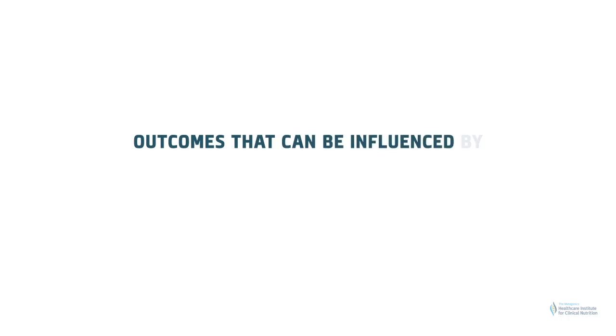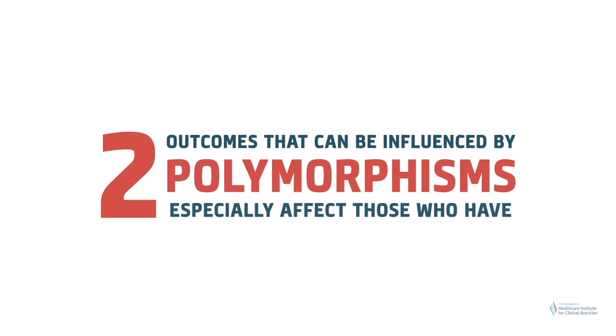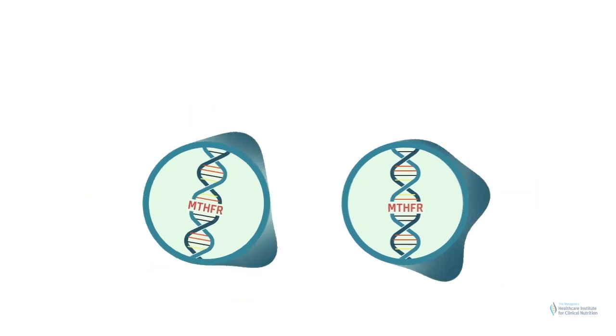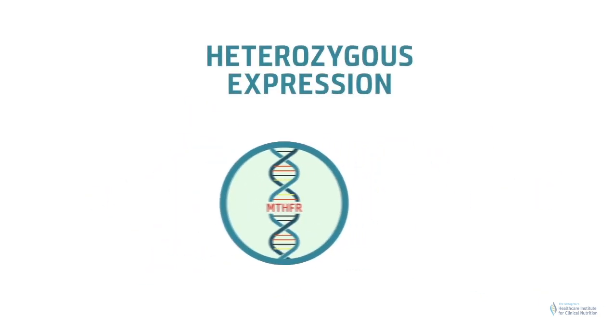Outcomes that can be influenced by genetic polymorphisms especially affect people who have 2 copies of the polymorphism in their genetic code, also known as homozygous expression. Having 2 copies of the genetic polymorphism means that both parents passed on the gene polymorphism to your genes. Being heterozygous, having just 1 copy of the polymorphism, means the risk of disrupted methylation is reduced but still present.